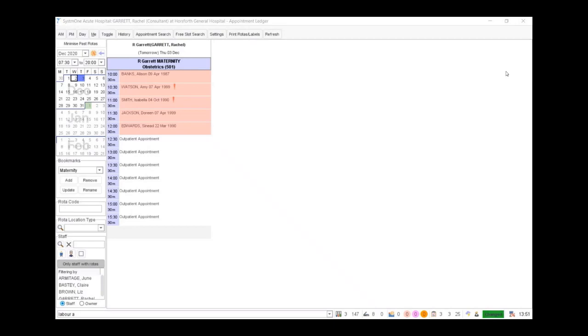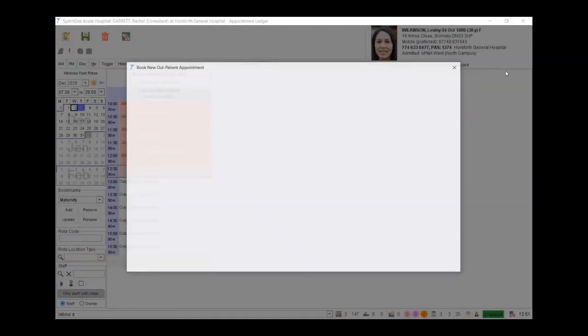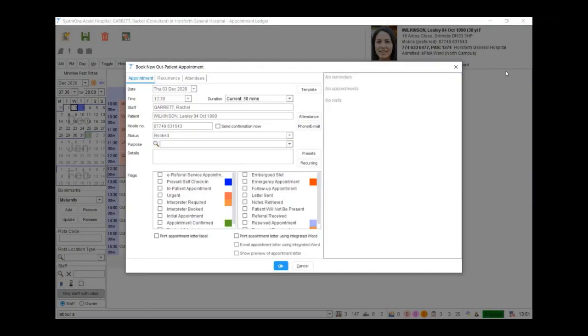Appointment clinics are set up by permitted users and are managed by creating and applying templates for each rota. Here you can see an example clinic which has some appointments booked into it. To book an appointment, you can simply select an empty slot, search for your patient, and add any details about their appointment.